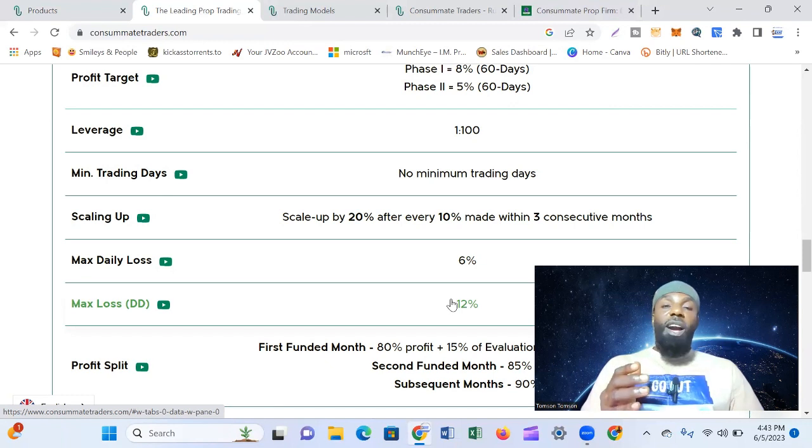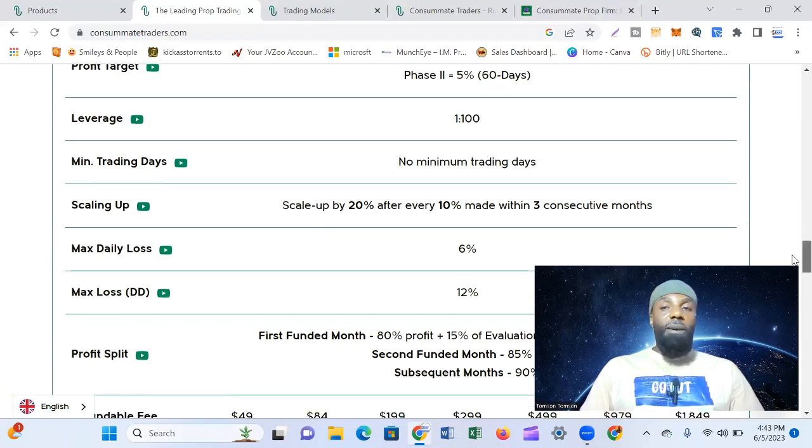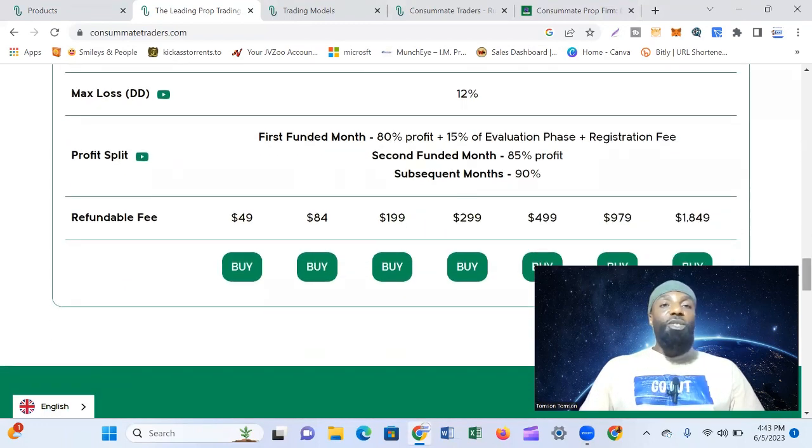But if you are very conservative and very meticulous about your lot size and all that, I believe you should be able to maintain this and be able to win the challenge and get funded with this prop firm. Now, there's something very interesting here that actually caught my attention: the profit split.